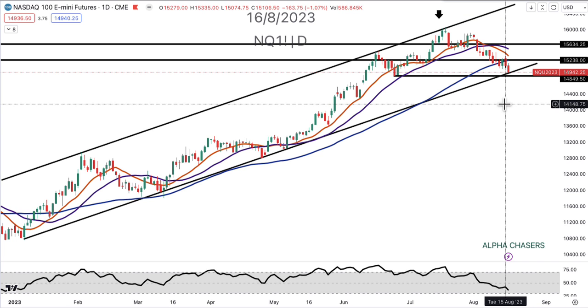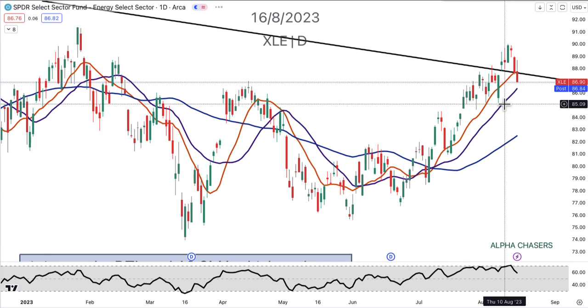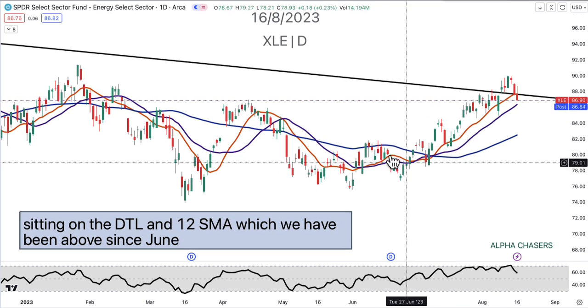I'm not saying it can't work, but you start looking at even the defensive names. And we talked about this the other day. XLE looked great. Let me clean all this off.